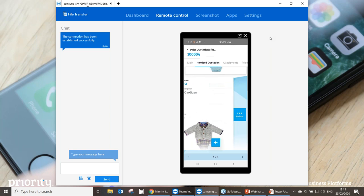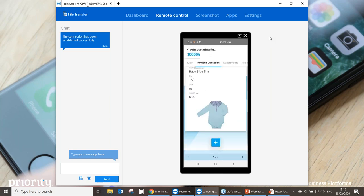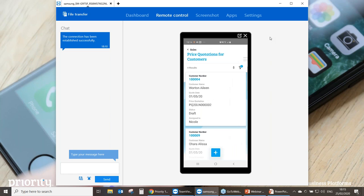All I have to do is swipe left, press the actions icon, and delete. That's it. The line is gone. Okay? So it's very easy to add items, to delete items, to do any modifications that I need in this price quotation. And now I want Eileen to sign this price quotation.